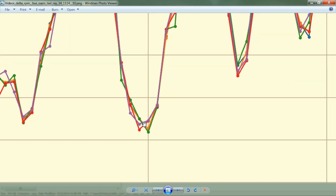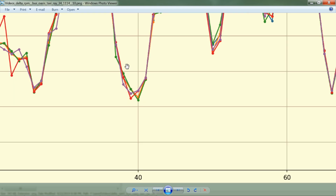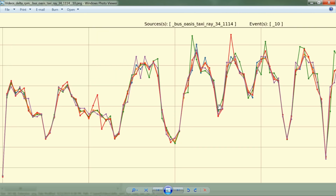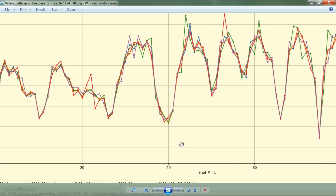If we zoom in on this, you can see that this shot right there, 1, 2, 3, why only three? There should have been more. Anyway, they show up nicely so you can compare them. What we can glean from this graph is that the orange and the green one are a little off on some things and the purple one's off on others. But by and large, they show precisely what Volley 10 does, regardless of where you're recording it from.